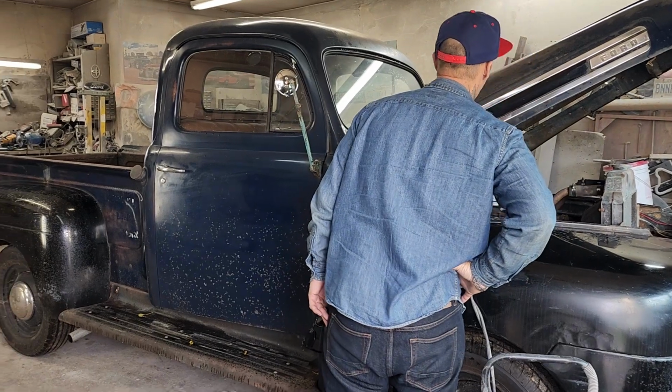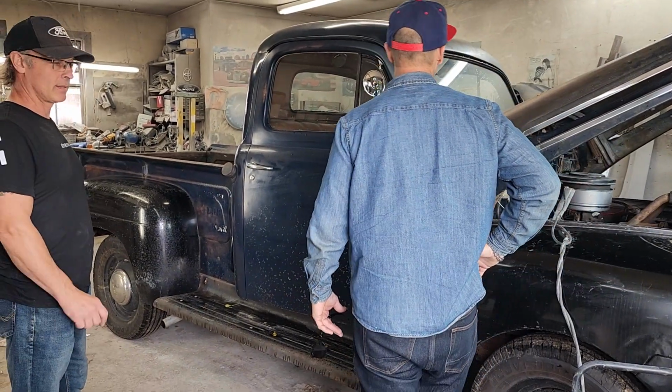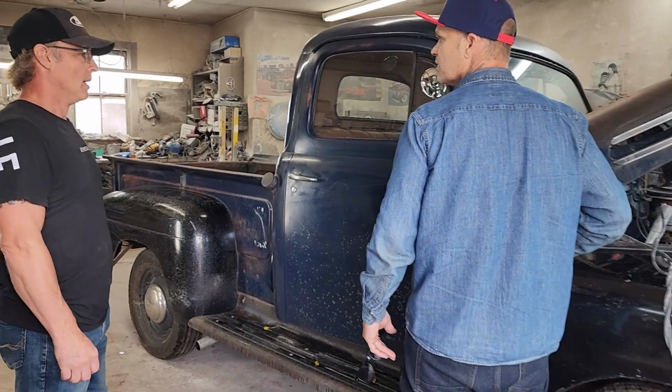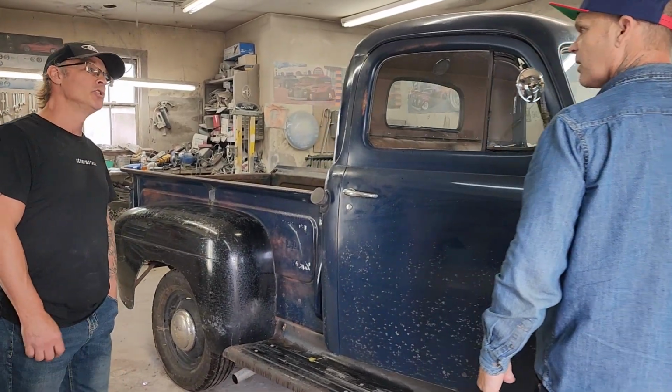He's been sitting a while, so I started right up to pull it in, and the battery was lagging, so I just chucked the charger on up there. Did you pick it up at West? I found it in Fort McMurray, on Kijiji actually.